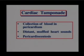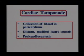One more condition for us to look at now is cardiac tamponade. This is a collection of blood in the pericardium. The pericardium, of course, being that outer sac around the heart. Usually there's just a slight amount of fluid in there, just enough really to keep the membranes from rubbing together. In cardiac tamponade, you get a big collection of blood in that pericardial space. Then when you listen for the heart sounds, they sound like they're 100 miles away. They're very distant, muffled heart sounds. The physician will do a pericardiocentesis, remove the fluid from the pericardial sac.